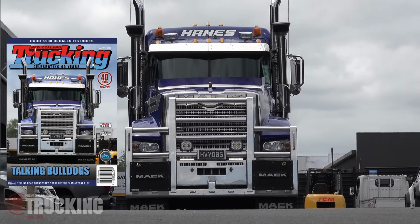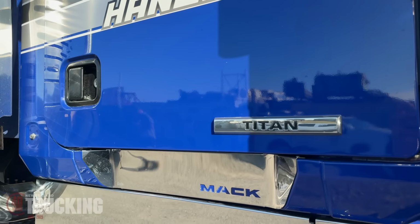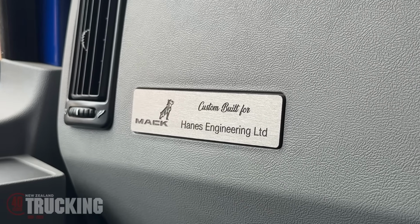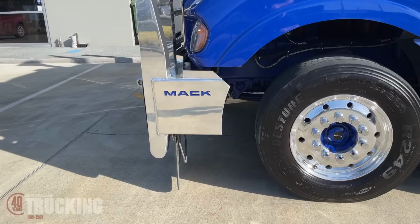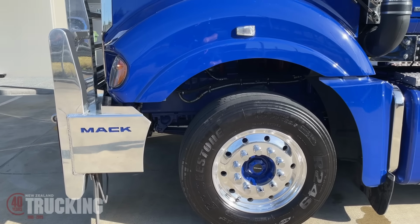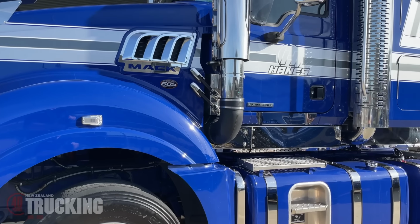Now 40 years on to the month, we wanted to celebrate with a blue Mack from the Waikato on the cover again, and holy cow did we hit the nail on the head. Haynes Engineering of Horotiu, who recently celebrated their 70th anniversary as well, came to the party with not one, but two big blue Macks. Now you can't get more Mulu than that.